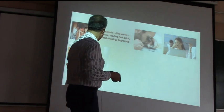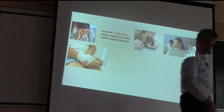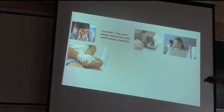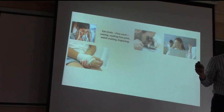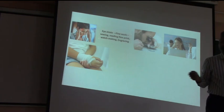The second causative factor, this should have been the first. This is a small mix-up. What is this you see here? One word, injury. I'm happy they have gone to the next step. Good. Boys are smart. The basic thing is injury.